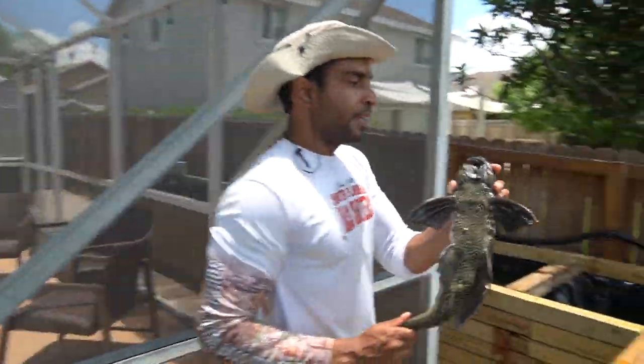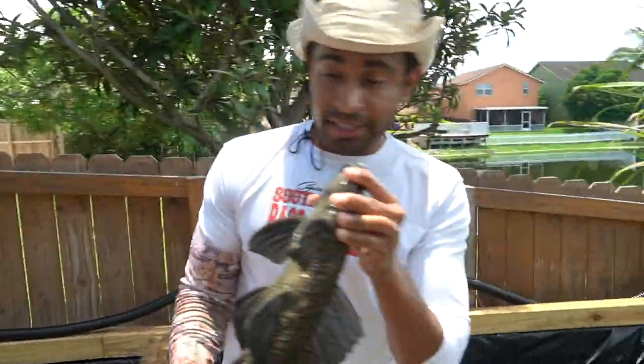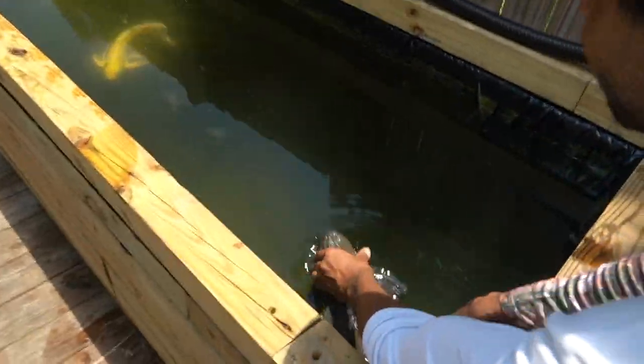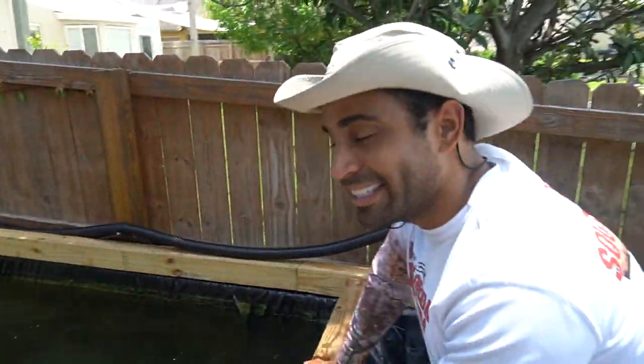We're gonna keep them to suck all the algae from our pond, from our new pond. But for now, check them out. Look how beautiful this little pond is right now. Hi guys. And these koi are already eating out of my hands. We have a lot of work to do.